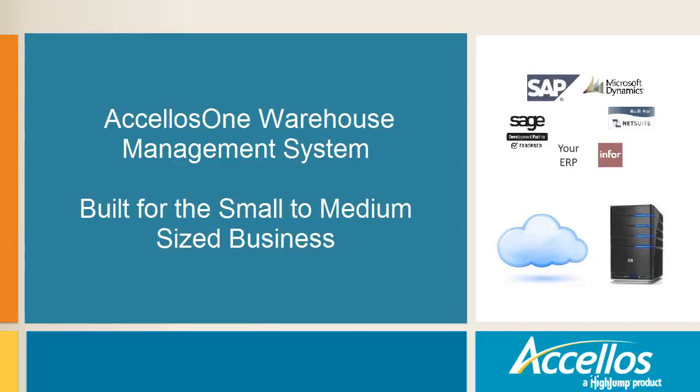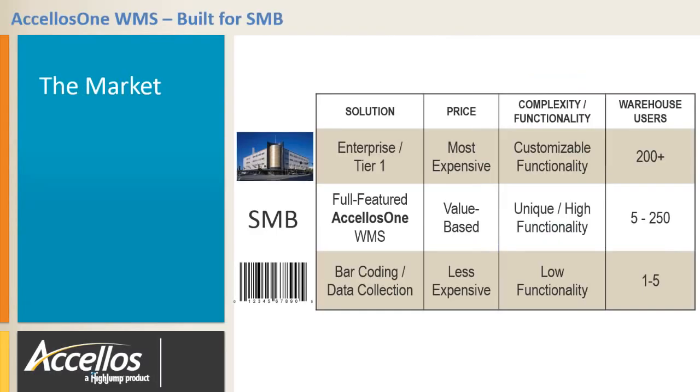Over the next few minutes, I will introduce you to the AccellosOne Warehouse Management System, built for the small to medium-sized business, with standard integrations to many leading ERP systems and the ability to adapt to non-standard, homegrown, and legacy business systems both on-premise and in the cloud.